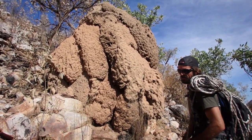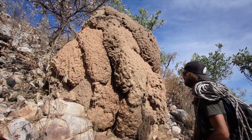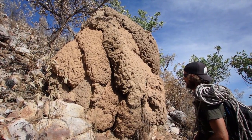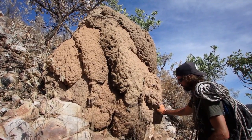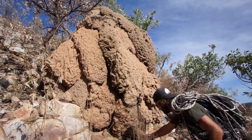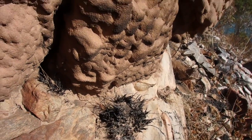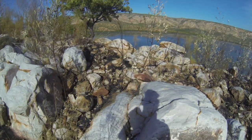They look like ants, but they're relatives of cockroaches. Yeah, tiny little creatures living in here made this massive thing. I don't even know how old it would be, really old. There's bits of burnt grass sticking out the bottom of it. That's the top, all right.